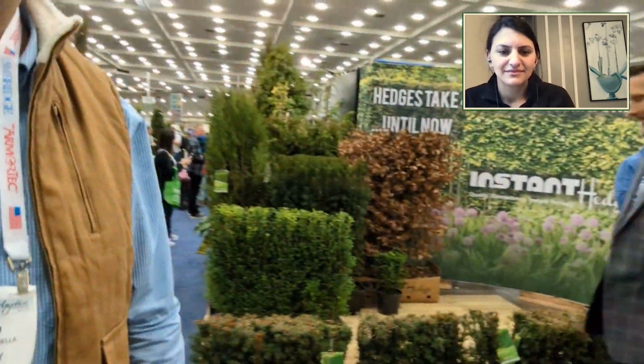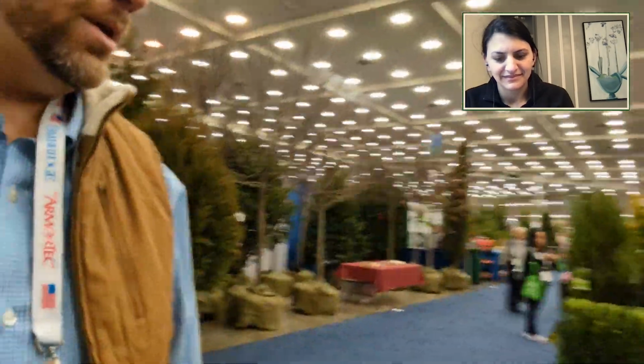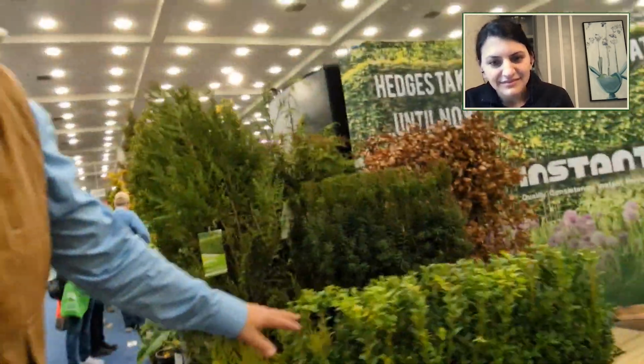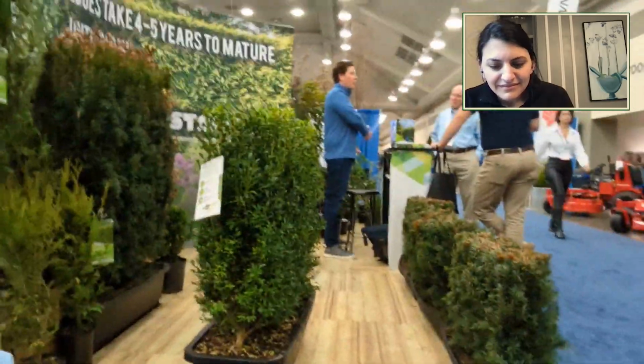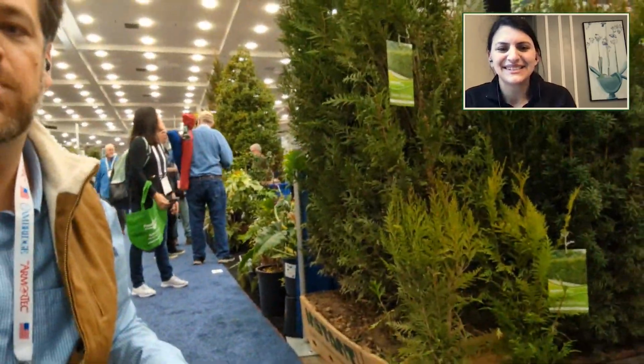All right, I got something cool. What do you have? Insta Hedge. That's a cool plant. This is really interesting, where they basically ship you the whole package. It's almost like a 3-foot hedge ready to go. This is what it looks like when they ship it to you. These are all grown in Oregon. That's boxwoods. So cool.